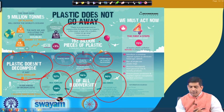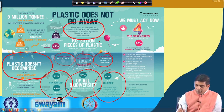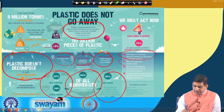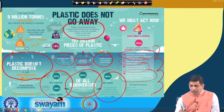The first four steps, as you can see: 70% of the marine plastic pollution can be prevented before it enters our ocean. How? You try to recycle. Ban single-use plastic bags, remove microbeads from personal care and laundry products, ensure plastic producers and recyclers capture microplastic on their premises. So these are all talking about how to manage the plastic waste or plastic release from industries properly. So that's what we need to work on.